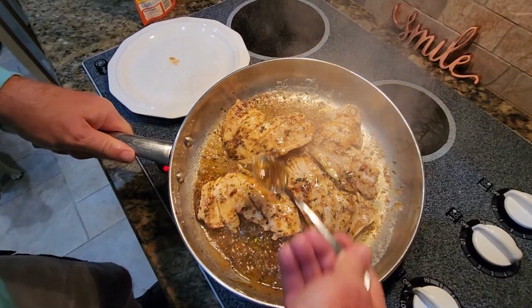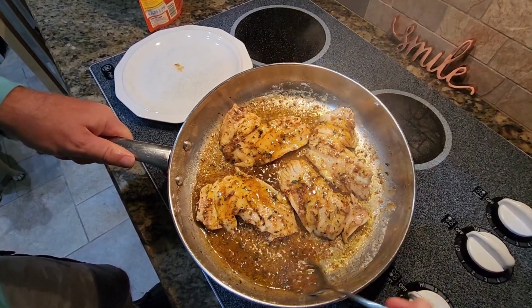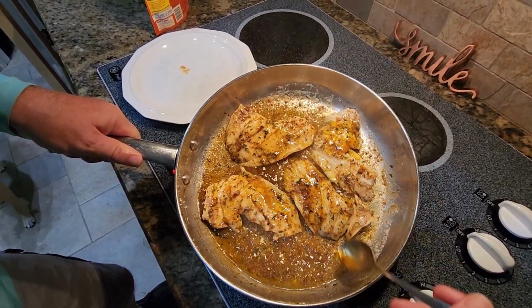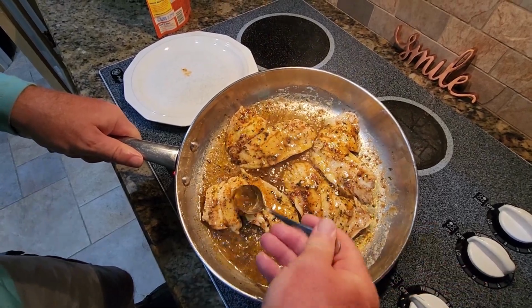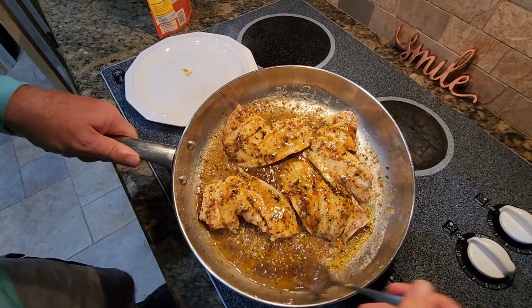Once the fish is done on one side, you flip it over, pour in the rest of your marinade, and about every minute, just kind of get a spoon, tip the pan a little bit, and baste the fish with your marinade.